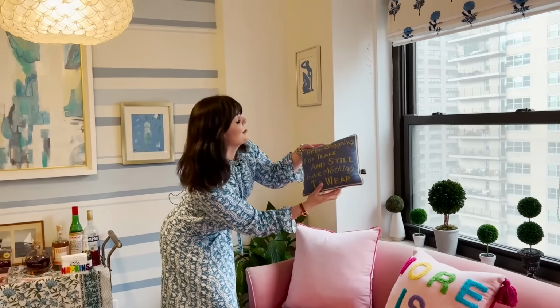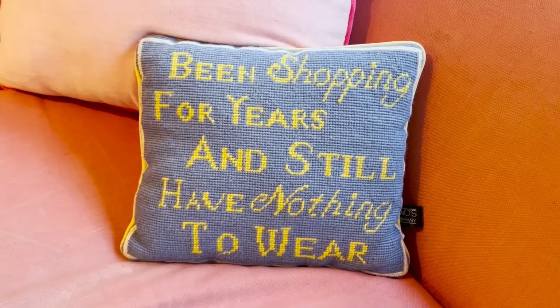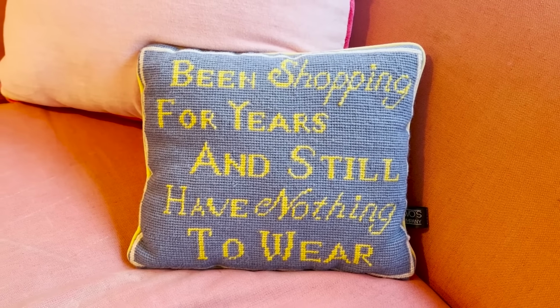So this is my needlepoint pillow. It says, "Been shopping for years and still have nothing to wear." Which is just like me. I just love old school needlepoint pillows. I feel like they say so much about you.